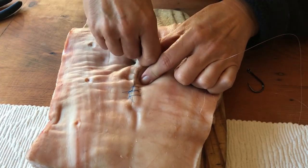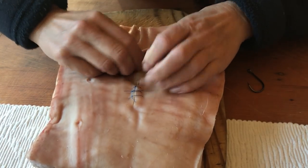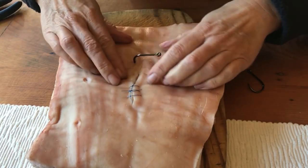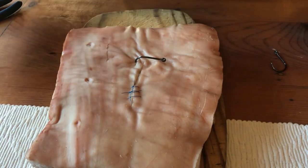And the dermis and the epidermis of the peg is quite tough. So let's just see that we can get in there. Oh, there we go. Okay, one hook stuck.